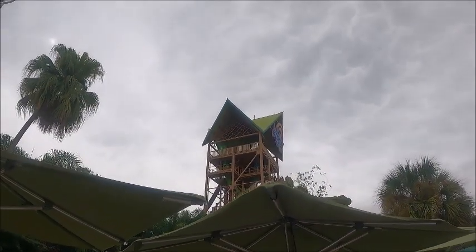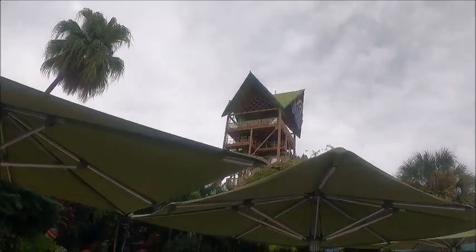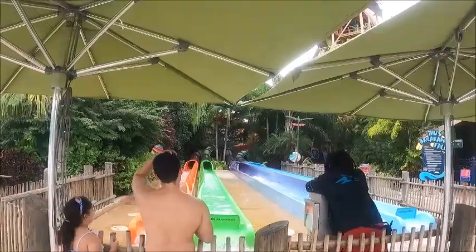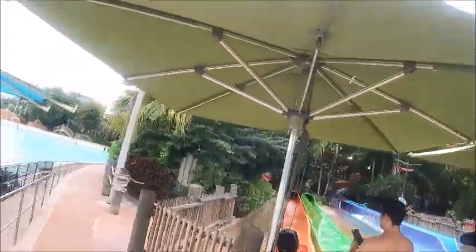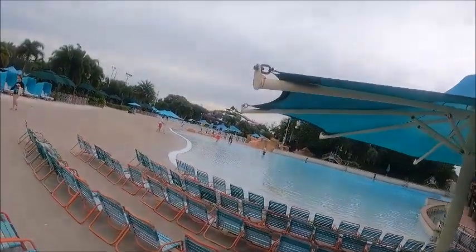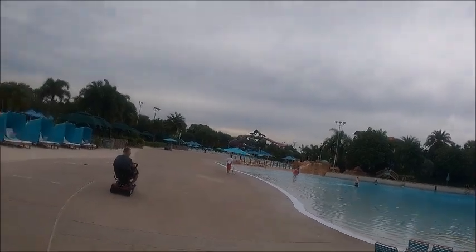Now this is one of my favorites here, which is Ehu's Breakaway Falls. We got 3 trapdoor slides over there and 1 regular slide, and they all intertwine and end around over here, so really neat. And of course, the wave pool is open, but not many people are in it right now. Obviously, the waves are not generating.